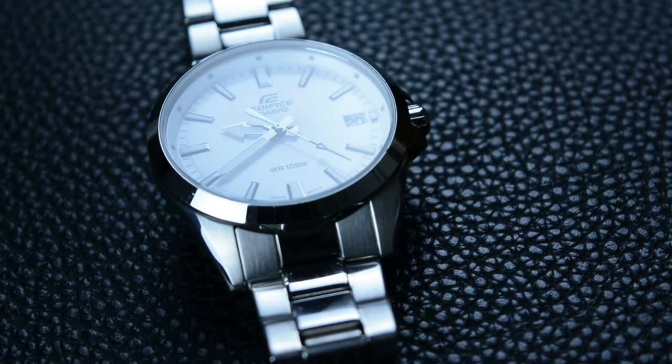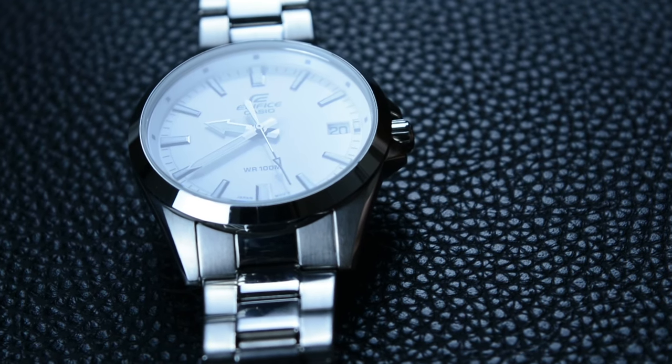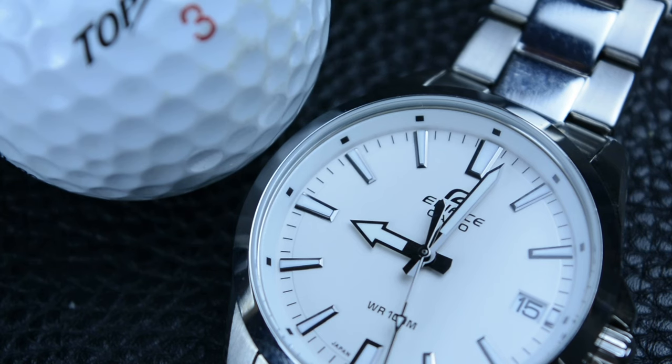Talking about movement and functionality, the quartz movement in this watch delivers reliable timekeeping, unlike the Omega Aqua Terra that features an automatic movement.